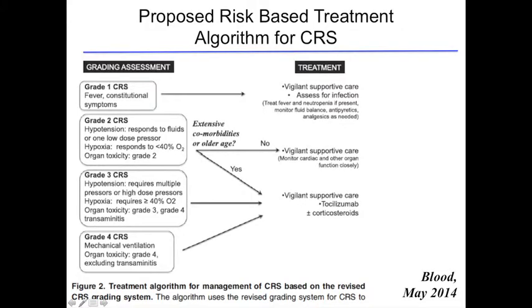Sometimes you do see cytokine release syndrome with other therapies as well. Now, the grading system, we think, is really important because once you know what you're dealing with and how severely ill the patient is, then you can dictate your therapy. And so we've put out now a treatment algorithm that is dictated based upon our grading system. And it really is important to ask yourself, am I going to tolerate grade 4 CRS? Or am I going to shut this thing off at grade 3?